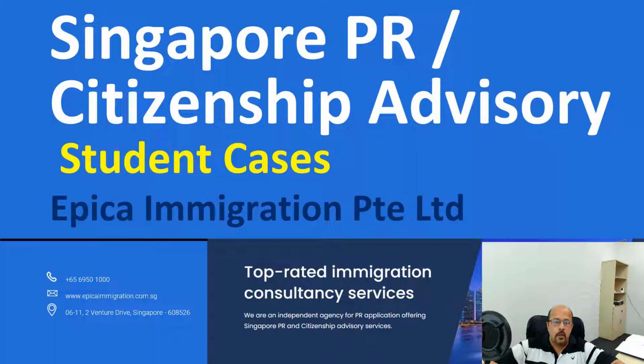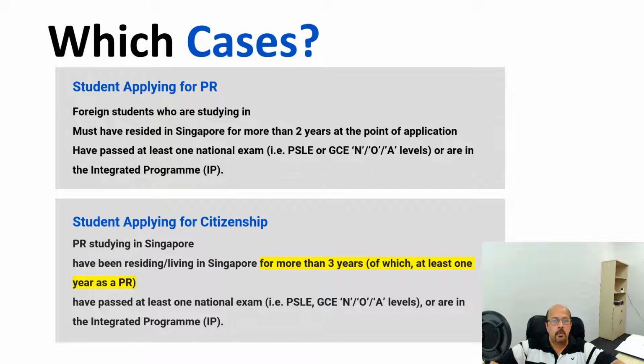So in this presentation, I am going to talk about PR or citizenship application services that we provide for student cases. So which cases are we specifically referring to? One of the schemes under which students can apply for PR or citizenship is there. So if you intend to apply as a student for permanent residency, then you must be a foreign student who is currently studying in Singapore.